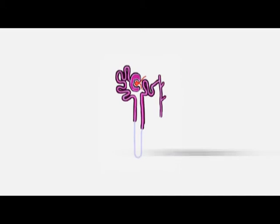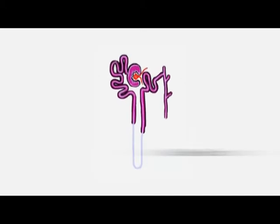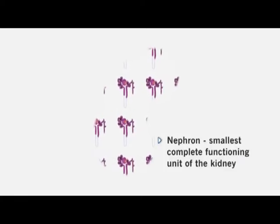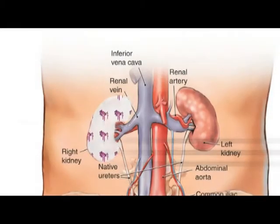It is only 3 cm in size and yet is probably the most efficient filter. With about 2 million of its brethren, it is capable of filtering over 72 liters of blood per hour. This is the nephron, the smallest complete functioning unit of the human kidney.